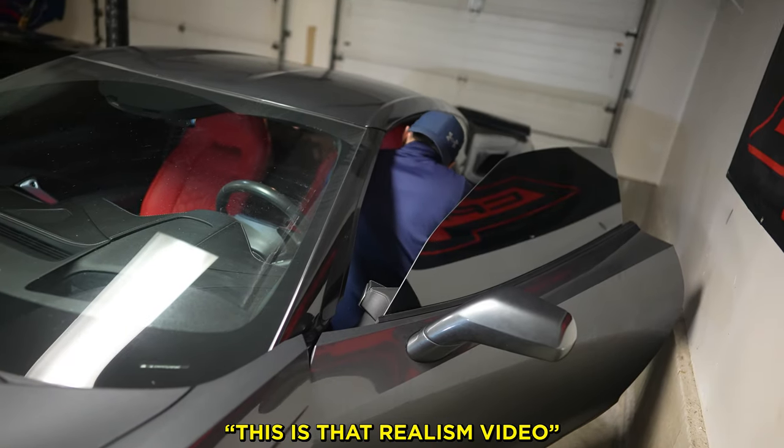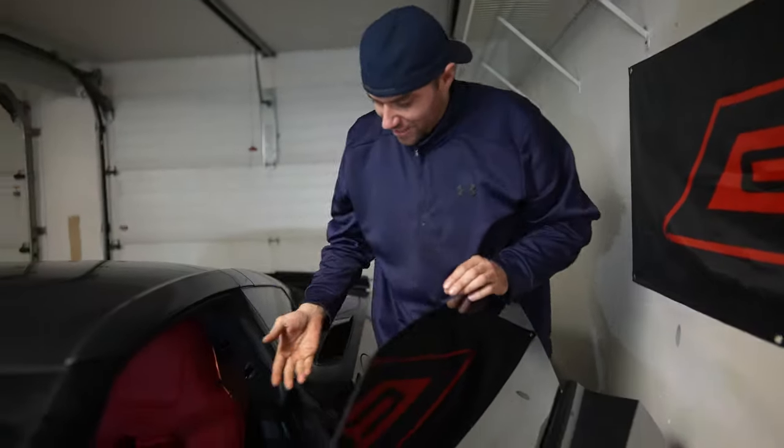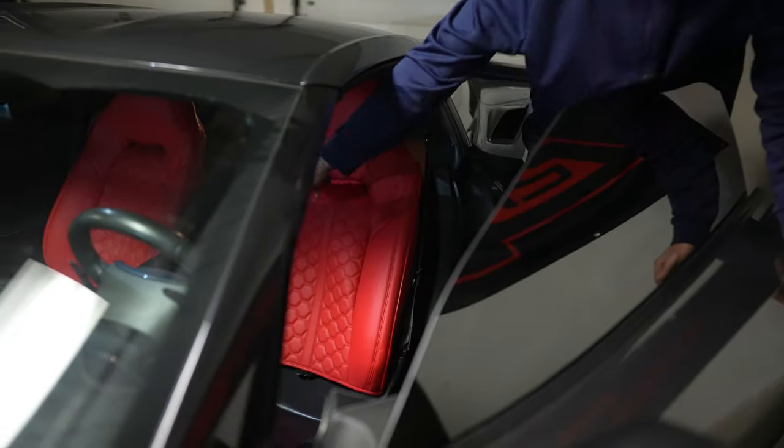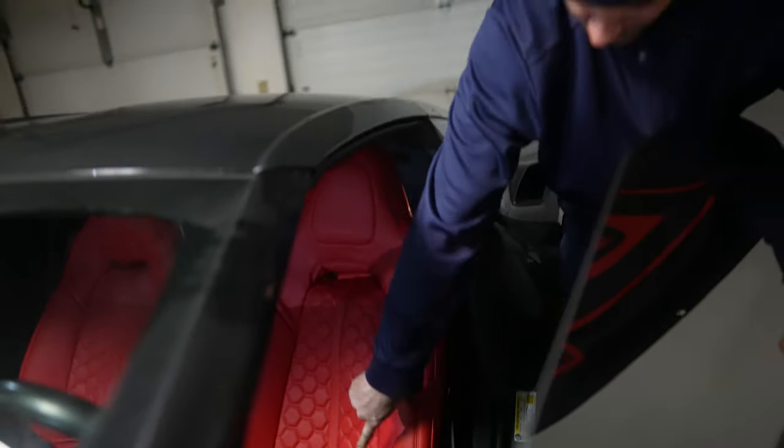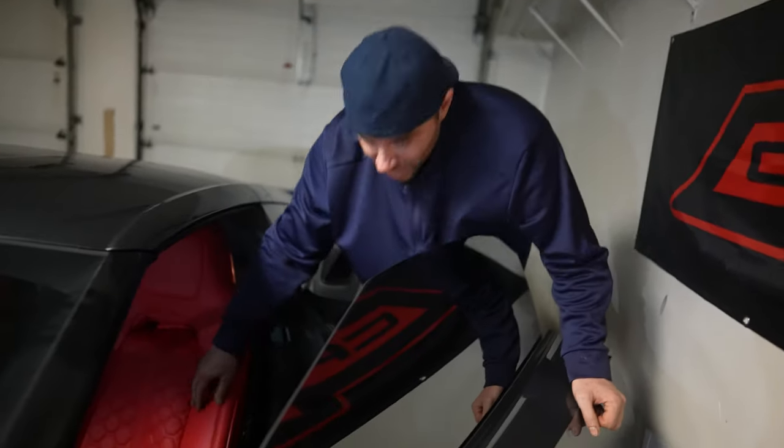This is that realism video. You go look at the other side. I see how I worked it into place. So look where we're at here. Poking out, whatever. I got to pull the bottom in and do that, and then go to the other side.